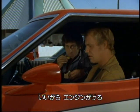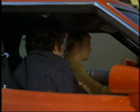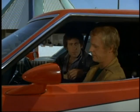Start the engine. It's not going to do any good. Will you start the engine? Hear that? Yeah, it's an engine. Well, rev it up. Get the feel of it.